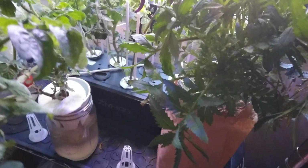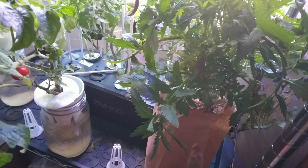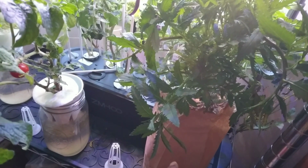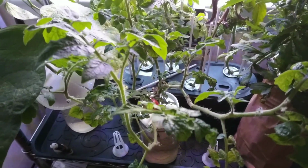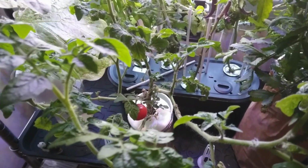Here's another one of those huge marigolds that I got from Mike's Chaotic Gardening, and I have it inside of a 64-ounce mason jar, and I put the brown paper bag around it so that the sunlight doesn't get in to cause algae. And then this one is still the first tiny Tim tomato that I did, and it still has that one tomato on it.